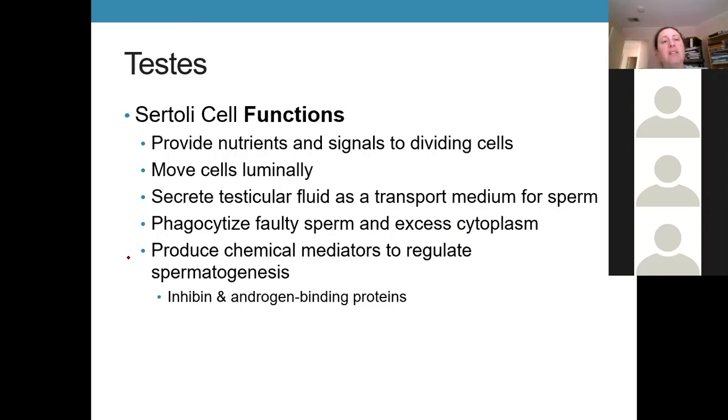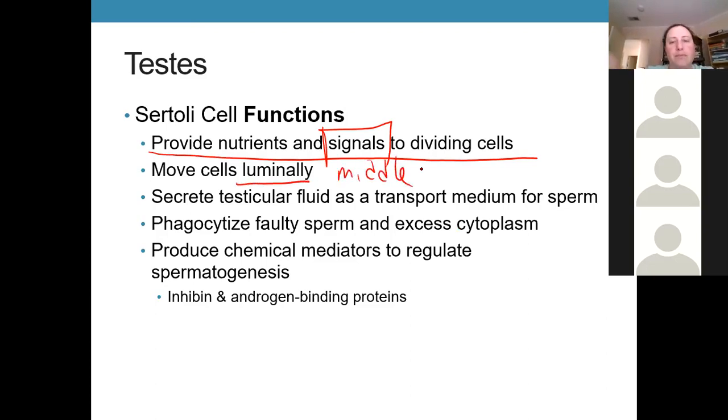Okay, so these Sertoli or sustentacular or nurse cells have a ton of really important jobs. Not only are they maintaining that blood-testes barrier, they also provide the nutrients as well as any endocrine signals for the dividing cells that are becoming sperm. They move the sperm towards the middle of the tube, so luminally means towards the middle, or the lumen, because that's where they're going to have to be when they're done so that they can exit the testes. They secrete testicular fluid, which is what the sperm are transported in.